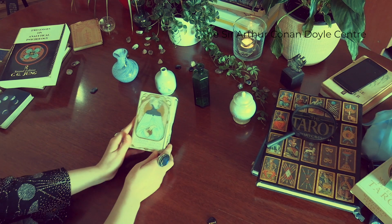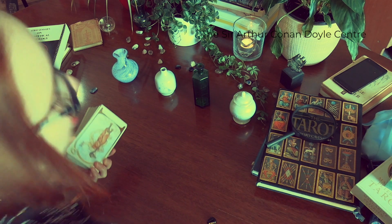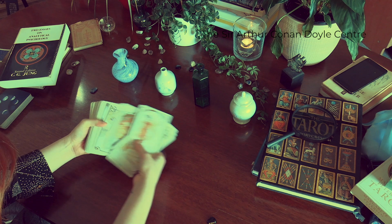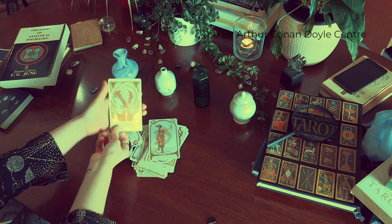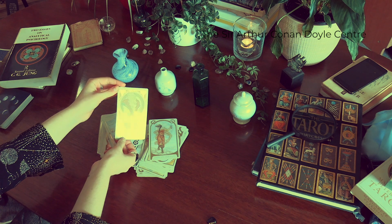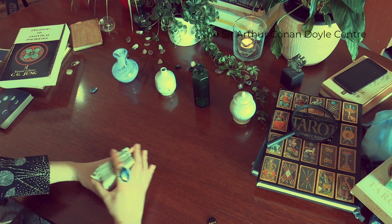Then another deck I will be using, it's actually one of my favorites. It's called the Ethereal Visions and it has so much gold on it. It's so beautiful. And just to show you a few cards. Wait, let me find some of the really gold ones. So for example, the Emperor. I don't know if you can see in the camera, but there's a lot of gold. It's really shiny. And the illustrations are also really beautiful. So I will be using that.